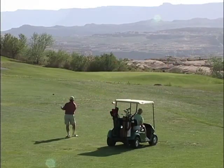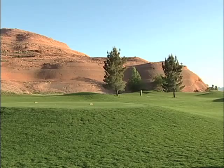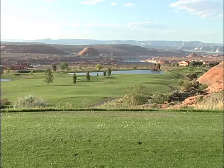They also get to see a championship golf course with incredible scenery and convenient RV parking. It's just a phenomenal place for an RVer because there's so many places just to set up and kick back and enjoy, and then so many things to see.